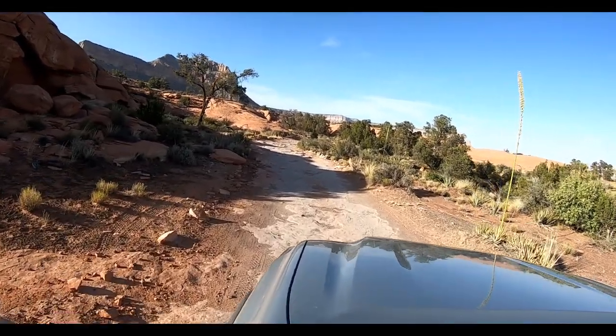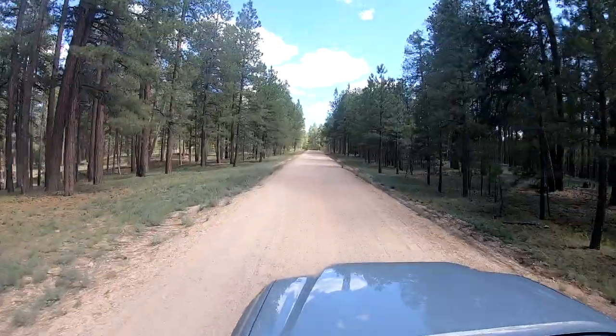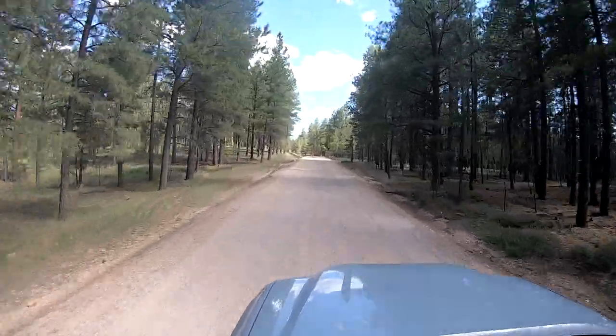Alright, it's time for another 50-mile drive back to the pavement for a short drive on pavement, and then we join this fire road for 35 miles to Crazy Jug Point.